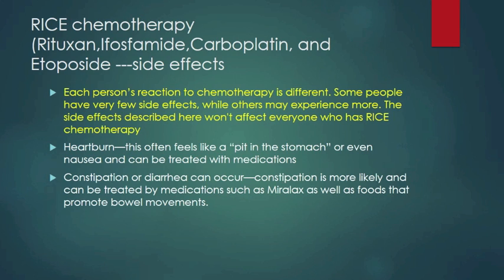Heartburn, for example, can occur. This often feels like a pit in the stomach or even nausea and can be treated with medications. Constipation or diarrhea can occur.